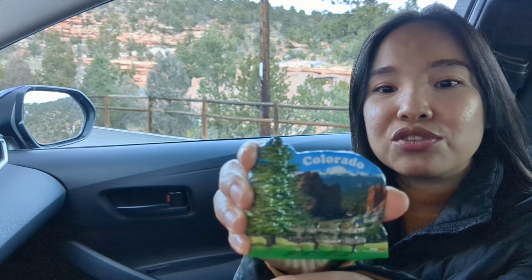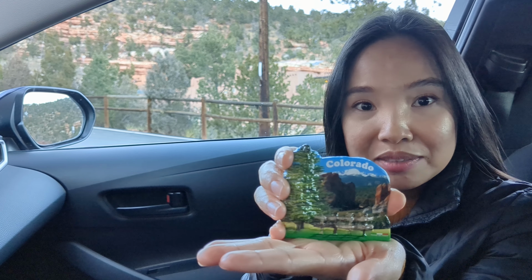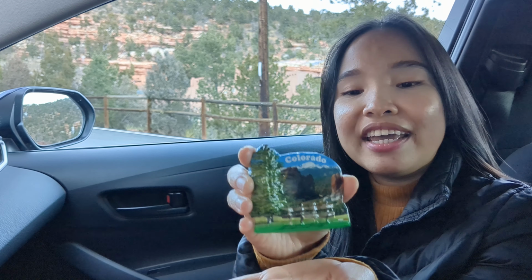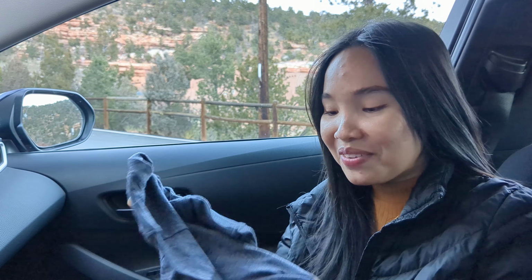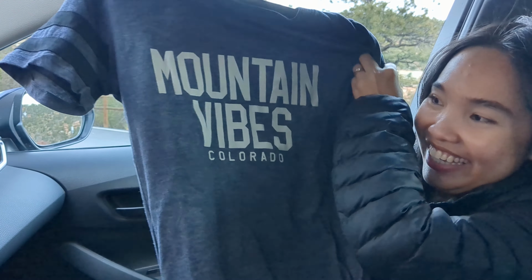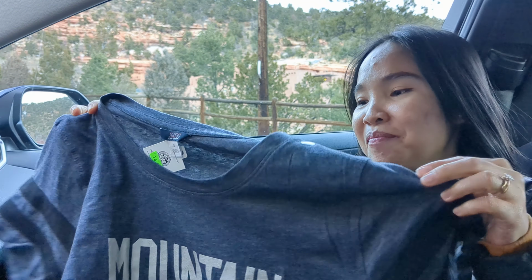And we went to this gift shop and my husband and I bought this souvenir. It's the Garden of the Gods. It's kind of special to us because we've been here before. And we're going to bring this home. And my husband found this dress and he thought it would look good on me. And I agree because I like it. It looks so cozy and it's so nice and makes me happy to bring something home from Colorado. It's kind of special for me.